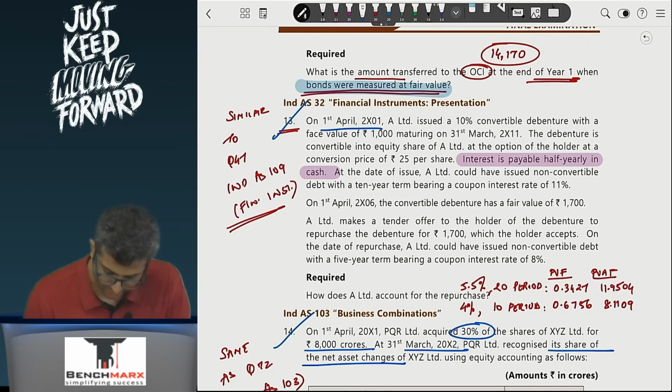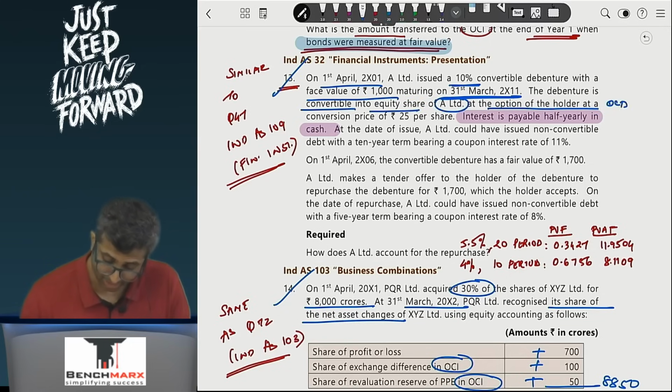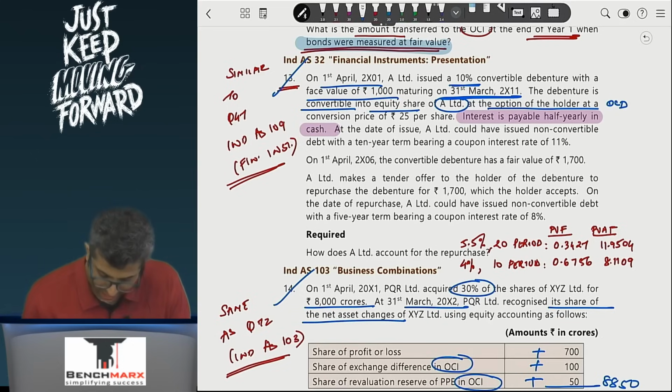So on 1st April 20X1, A issues a 10% convertible debenture with a face value of 1000, maturing on 31st March 2011. This is after 10 years. The debenture is convertible into equity shares of A Limited at the option of the holder. So this is an optionally convertible debenture at the holder's choice, which means the principal also has the liability component, at the conversion price of 25. This is the conversion price. Redemption, unless otherwise given, will always happen at par.